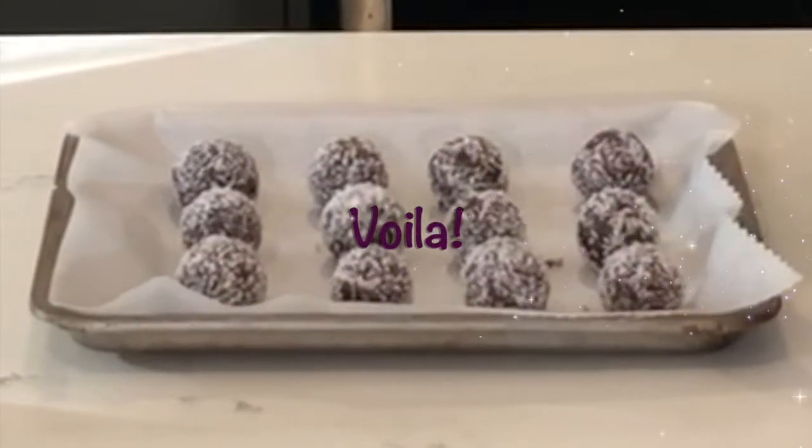Voila! These energy boosting chocolate balls have so many benefits. They have the magnesium, which is calming, the B6, which helps stimulate serotonin production. Plus it has the anandamide from the raw cacao for the bliss chemical.